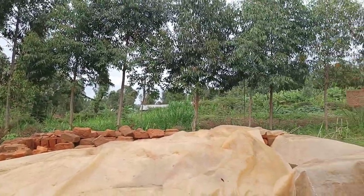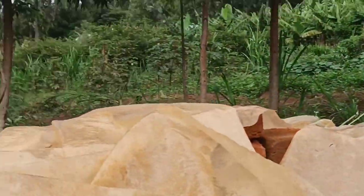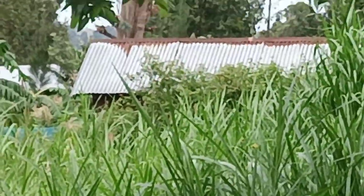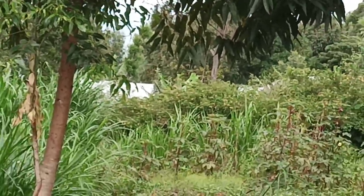Yeah, so that's it, guys. Let me know in the comment section, do people construct such houses back in your countries or back in your villages? Which type of houses do you usually construct? It does here, as you can see around my village. Starting from the other side right here, they construct using bricks. The far end right there, that's a madhouse. And the far end right there, the one with the white iron sheets, is also a madhouse.